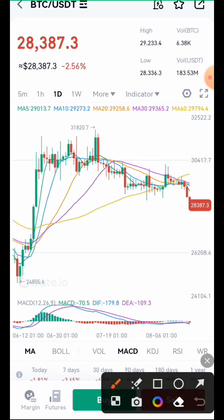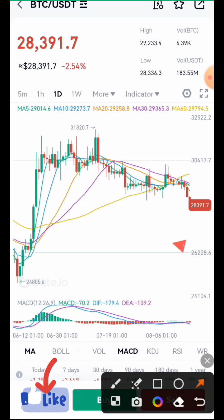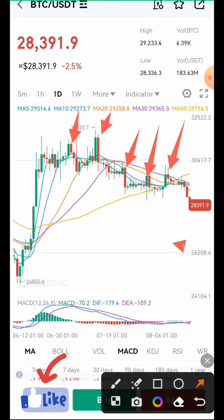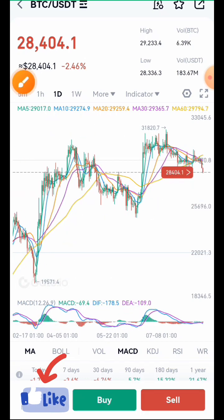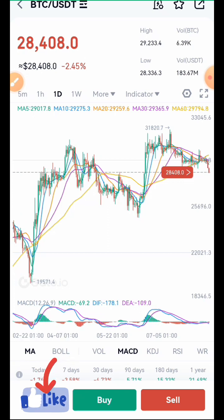We see many supply and demand zones at the upside, right? You can see you have more supply and demand zones in the upside. Over here, supply and demand zone, over here, supply and demand zone, over here. Because of these zones, we may see Bitcoin falling down. So we need to pay attention to what is coming up in Bitcoin. Like I said, we may drop down, right? You need to pay attention to what is coming up in the crypto market.